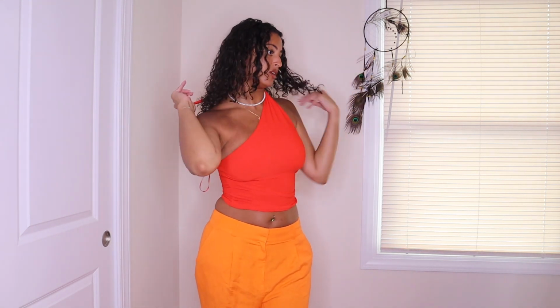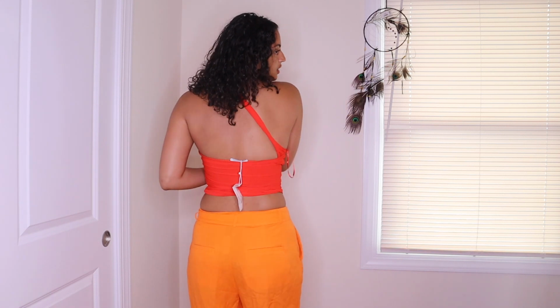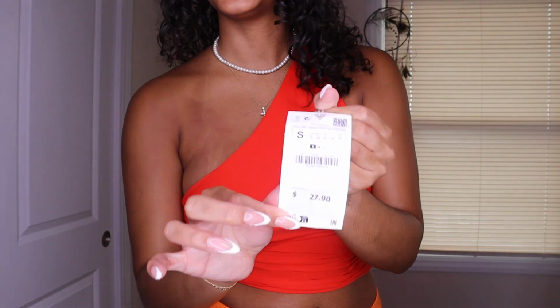This is also a vibe. I would definitely do this. This shirt is from Zara. I have no idea which way this goes. I don't know if it's supposed to be a halter, like this, or if it goes like this, or with my arm back here, like a toga. I really don't know. You could do whatever you want. It's fashion, baby. But I would so wear this. Give me some brown Fendi sandals. Oh my god, please. I got it in a size small and it's $27.90.